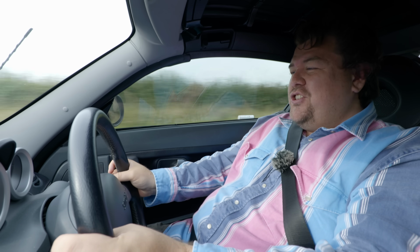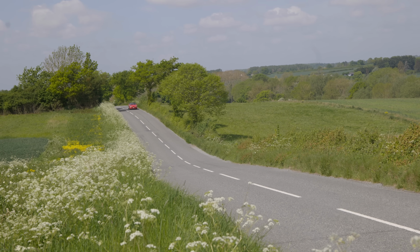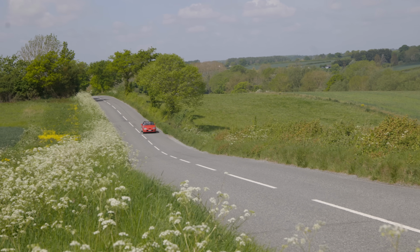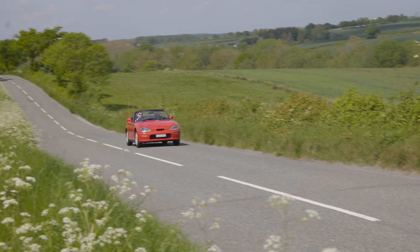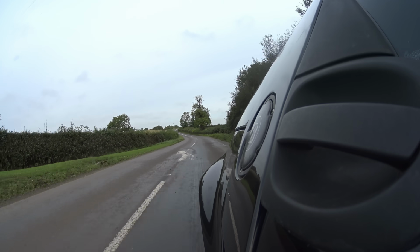I feel like actually this engine could do with about another 2,000 RPM. Funnily enough, Colin also has a Suzuki Cappuccino, and that does rev to about 9.5 grand, which I think really is what this should be doing.